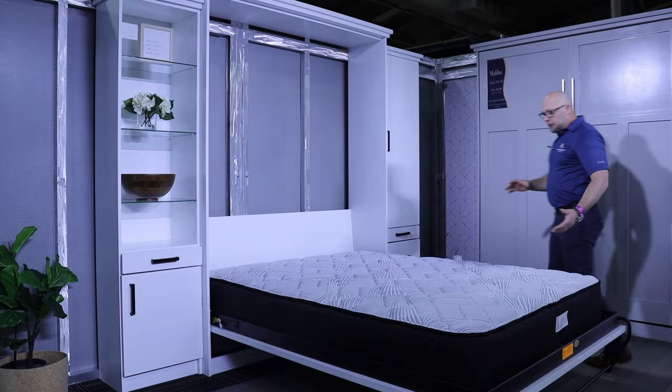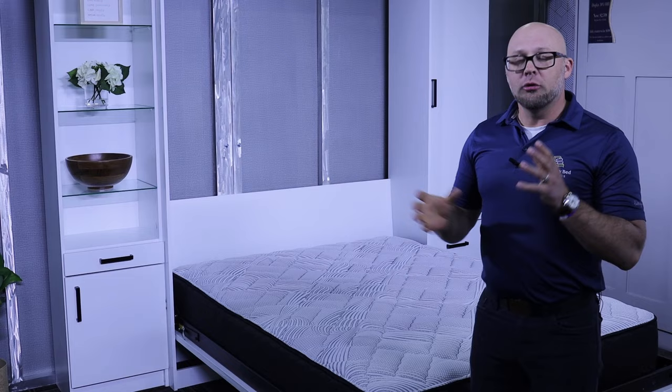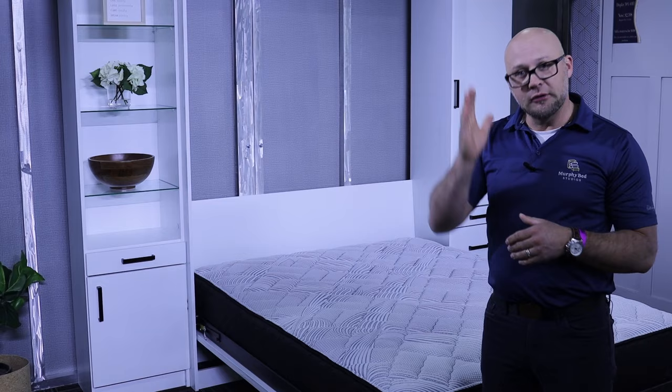All of our beds accommodate a 12-inch mattress. On this specific collection, we have our firm mattress. They are warranted up to 10 years. You don't have to buy a mattress from us. You can have your own mattress, anything up to 12 inches, as long as it's got some sturdiness and rigidness, so that way when it's standing upright, it doesn't start to sag down due to gravity.